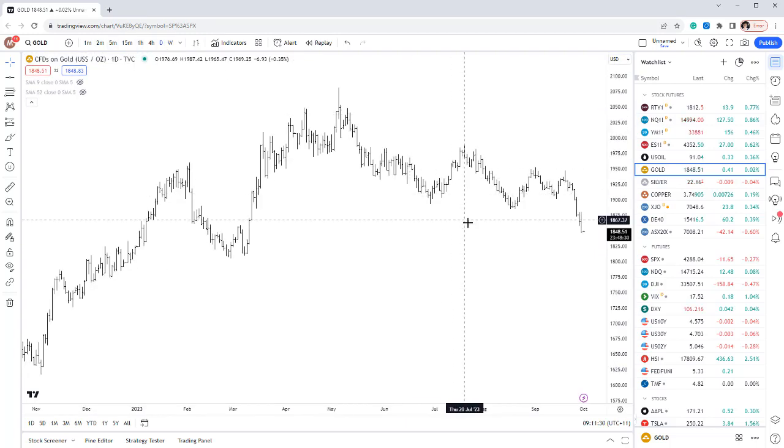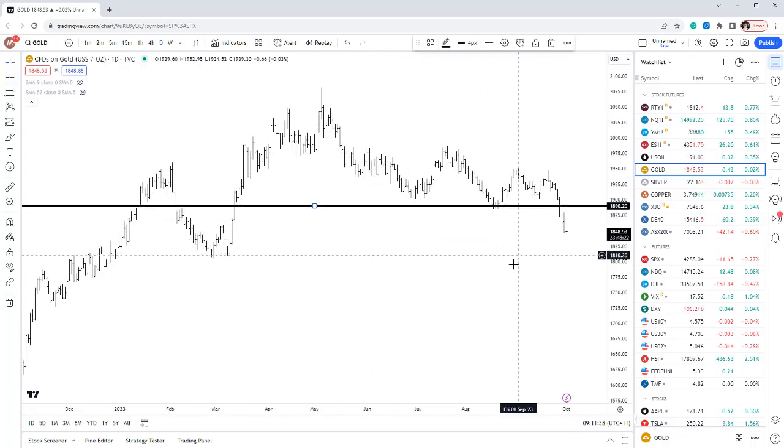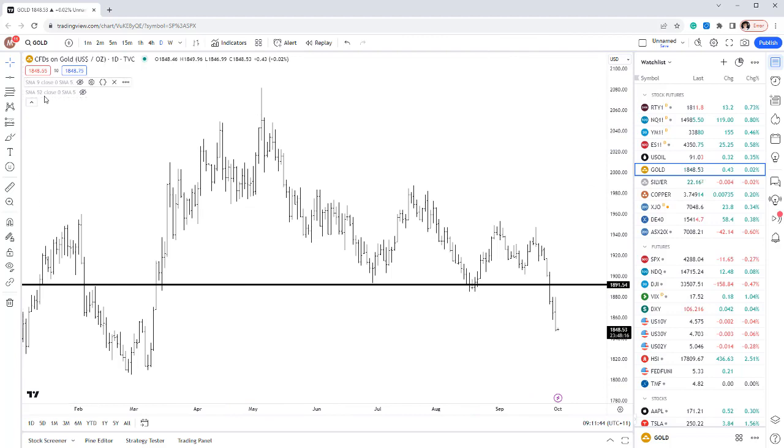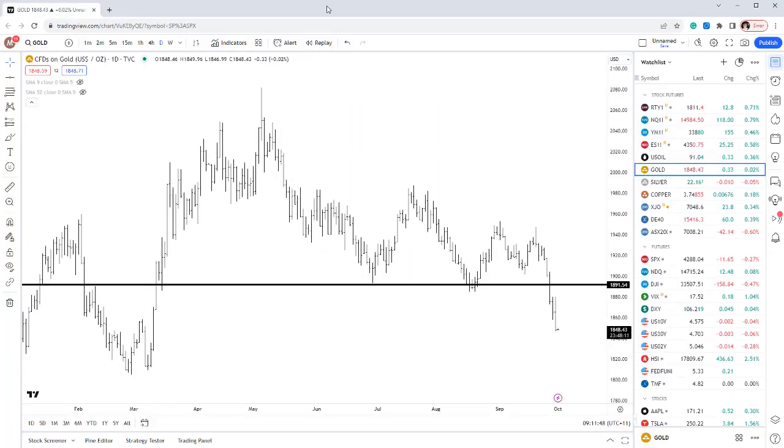Looking at the gold through here, we did get a very strong sell-off, and on a short-term level, guys, we do have a very strong level of support and resistance through there. You can see it actually broke from there. And now we're making what? Actually, let's do this here.